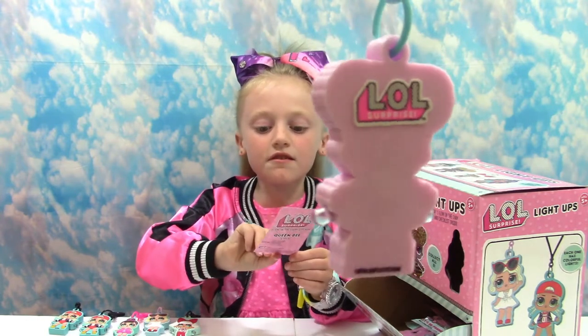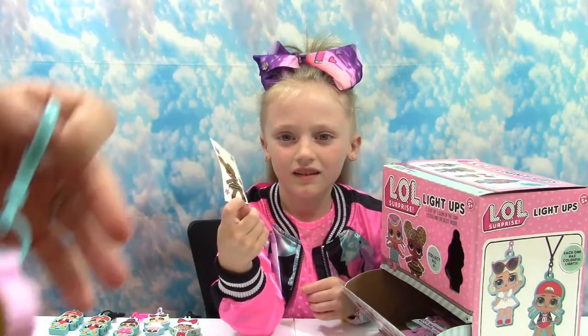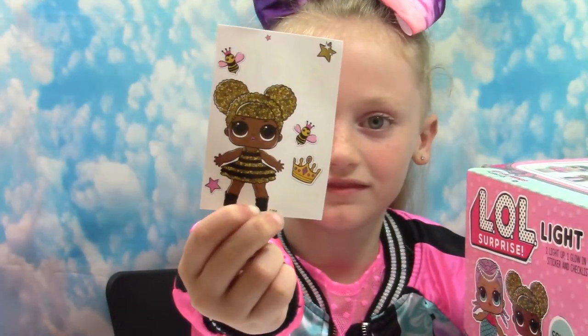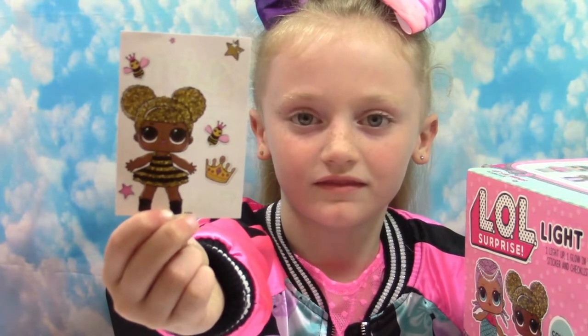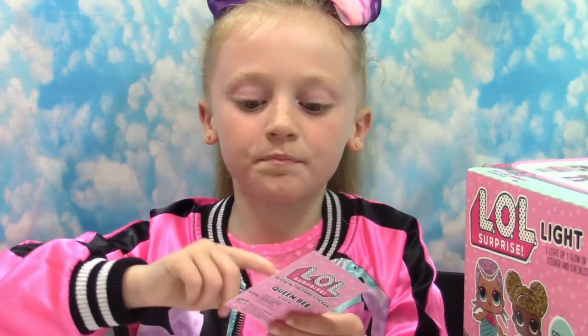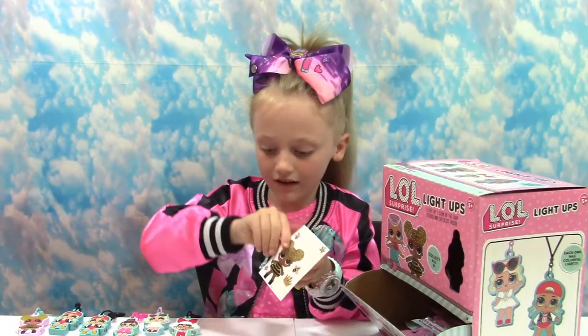Oh, it's so cute. Look at it. Ball. Oh, that's really cute. Look, let me zoom in on it. That is really pretty, and she's got her crown. And bee? Is that a bee on there? Yeah, there's bees on there with a crown on it. And these are glow in the dark, so that makes it extra cool.